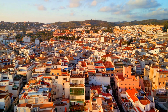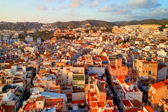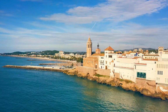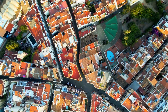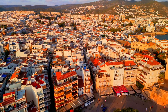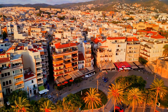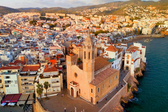In the 20th century, it became a haven for artists, intellectuals, and dreamers. Today, its film festival is world famous. Spend a day on its golden beaches, explore the Cau Ferrat Museum, once the home of painter Santiago Rusiñol, or sip vermouth in a seaside cafe as the waves flirt with the shore. In Sitges, time doesn't pass, it lounges.